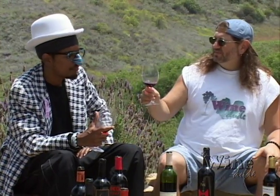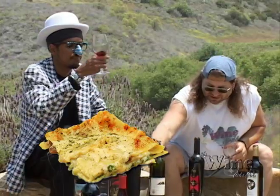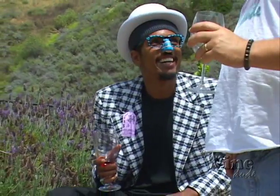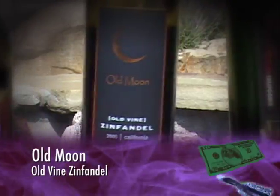What else would work well with this? Like a grilled portobello mushroom steak. Ooh, that would work really well with this. Delicious lasagna. So we're going to stay in the $4.99 range. That's great. Let's keep it down in there.